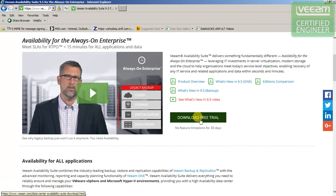And once you download, they're gonna email you the license file, and the license file is valid for 30 days with full functionality.